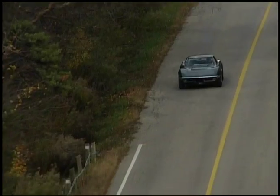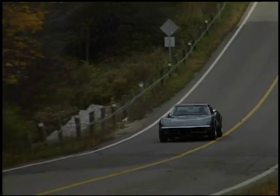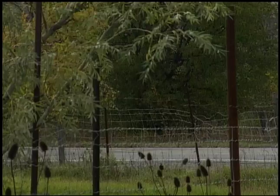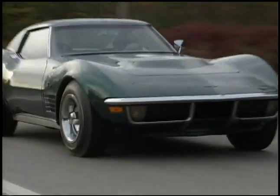Well, let's get to the fact that this car is an LS-6. Whoever ordered this car wanted to go fast. A set of 3.08 gears in the back, I'm doing 50, 60 miles an hour at about 2,700 RPM. Top speed on this car would be exceptionally high for a '71 Corvette. Well, let's get to the motor.